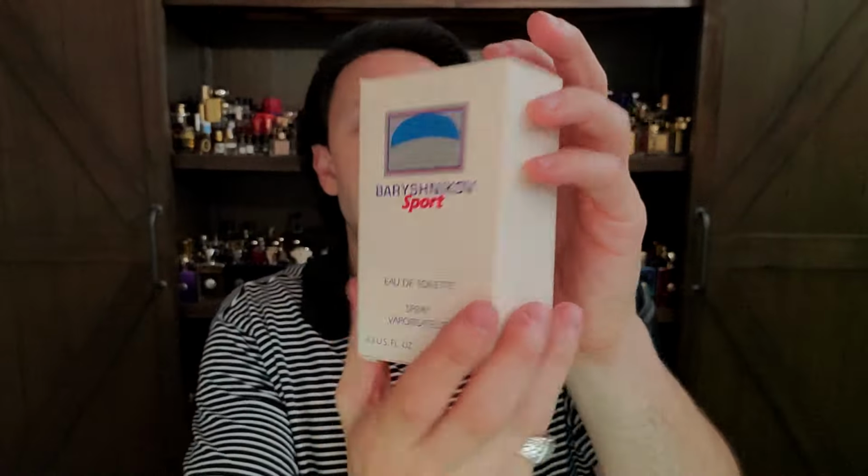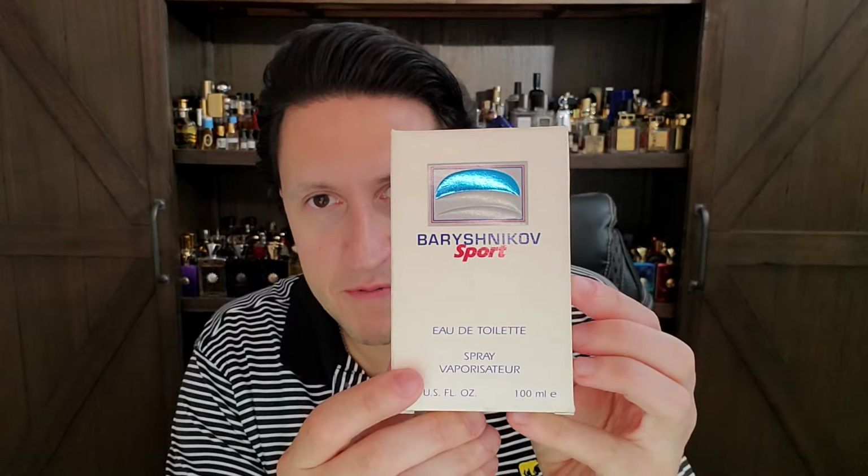That's awesome. I think he said he had to go to his home country to get this, and that a buddy of his got it for him. So I am very blessed to have this. This is Baryshnikov Sport. I've never smelled the original. I've never smelled anything from this house, to be honest with you. There's a Baryshnikov Pour Homme, which is on my wish list. That came out in 1991. And then there's a Baryshnikov Sport, which came out in 1996, which is discontinued. But even the box looks in perfect condition.